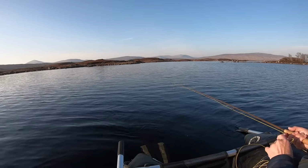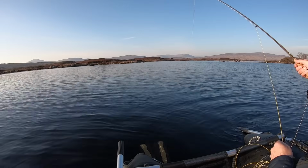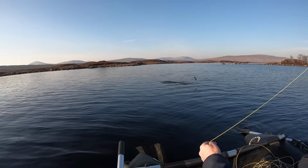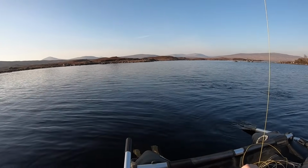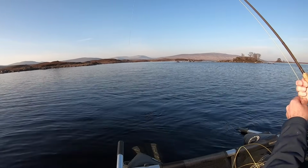There's a few fish starting to rise now, just the little dark olives, and got this other stunning little brownie again. Just got it on the hang. I do love it when you get it on the hang, so close to the float tube.